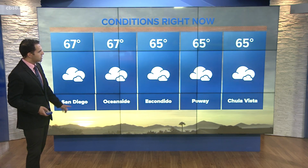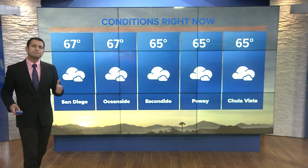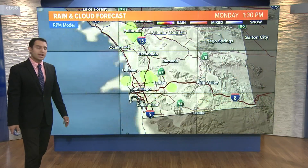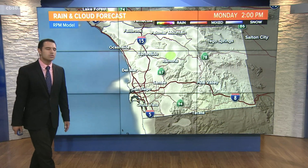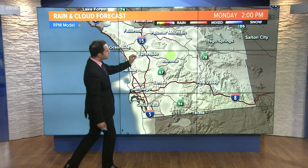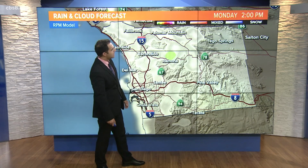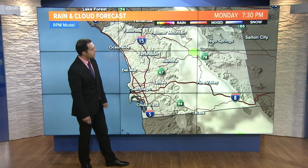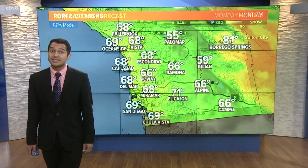67 for San Diego and Oceanside and 65 for Escondido, Poway, and Chula Vista right now. Going into the afternoon, we may gain maybe 2 or 3 degrees, but nothing really to talk too much about. Temperatures aren't going to be fluctuating too much between now and the end of the day. There's a small, slim sliver of a chance for a little bit of rain over the mountaintops this evening. It looks virtually non-existent. You can see a couple drops that'll pop up on the screen there, but in general, we are looking at a dry afternoon and dry evening despite that decent cloud cover.